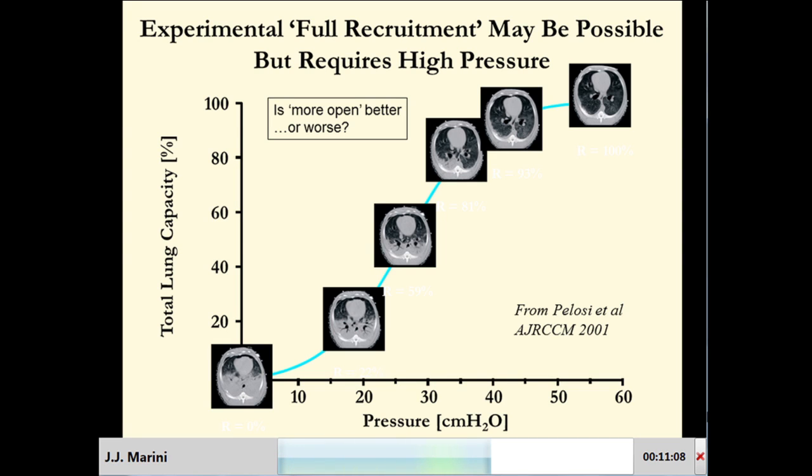In our laboratory, Paolo Pelosi, working with me and Luciano, published this paper long ago. I reference it a lot because it showed us so much. You can take an experimental animal and increase airway pressure and make the lung almost totally lucent. Experimentally, full recruitment may be possible, but it takes very high pressures.